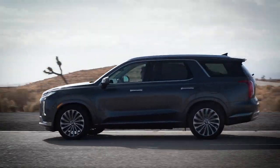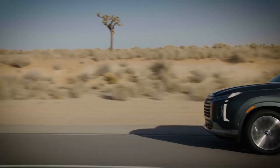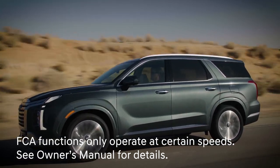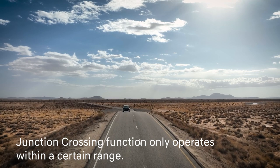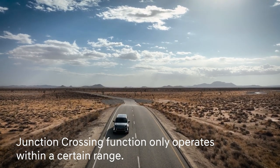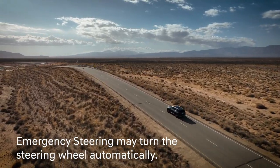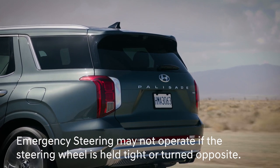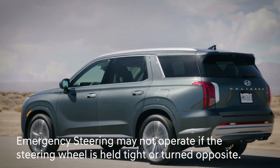These advanced functions in the FCA system do have limitations and cautions. FCA functions only operate at certain speeds. See your owner's manual for details. Junction crossing function may be late or may not operate if the collision angle with the vehicle is not within a certain range. Emergency steering functions may cause the steering wheel to turn automatically. It may not operate if the steering wheel is held tight or steered in the opposite direction.